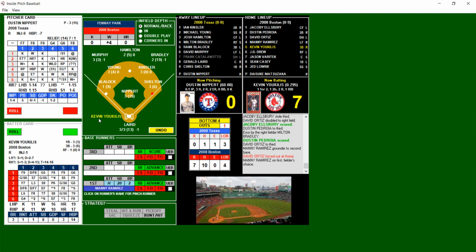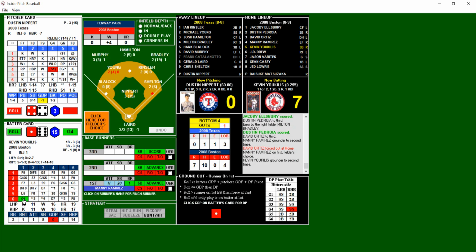And with that, that's infield, double play depth, 1 out. Kevin Youkilis is up. He's 1 for 2 today with a double, 2 runs and an RBI. And here is the pitch. 4-4, column 4, row 4. That's going to be a blank. 1-6, column 1, row 6. That's a ground ball to Kinsler. And with that, that's going to be a fielder's choice.